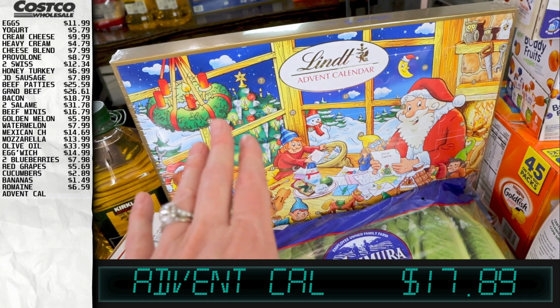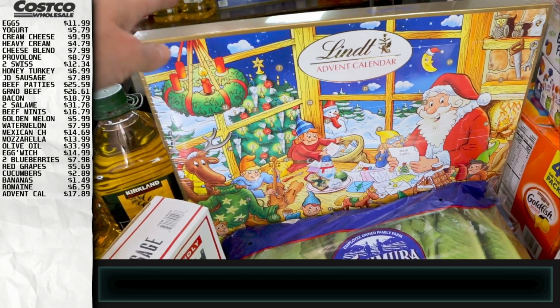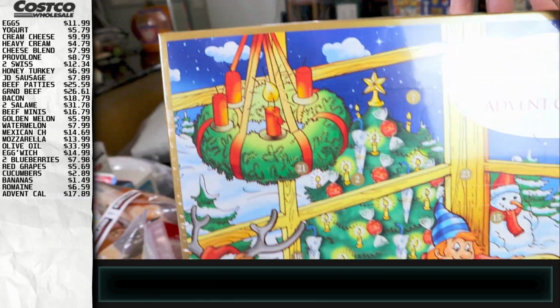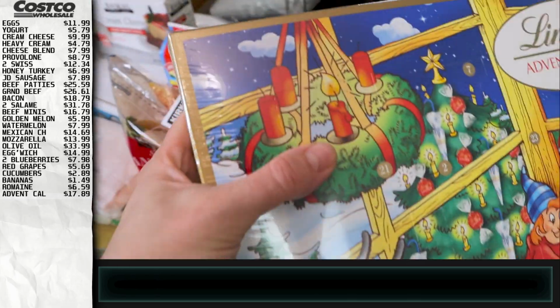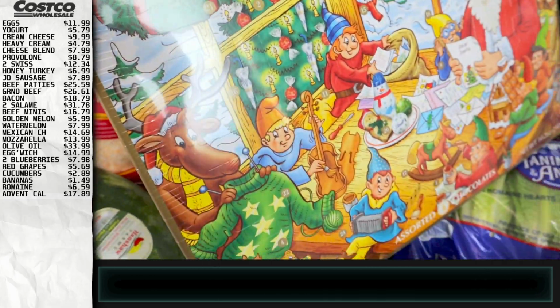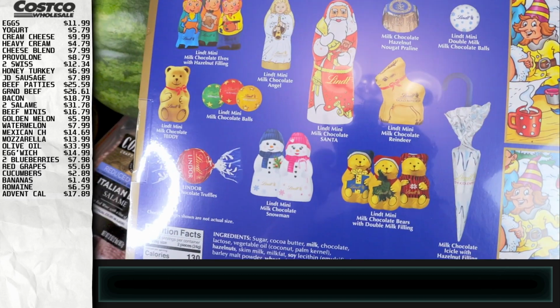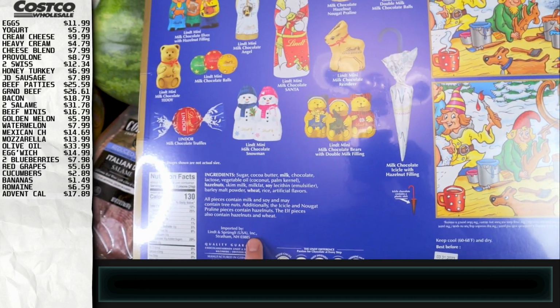Okay, as a treat, I got this. I've never seen it before, an Advent calendar, the Lindt one. So it's chocolate, obviously, and you just punch out these little holes right here. So in the past we have done like Lego advent calendars, but I saw this today and I was like, you know, let's just get it.